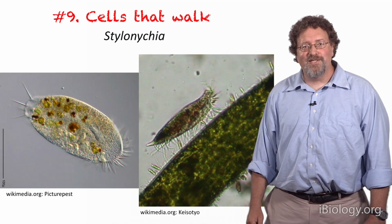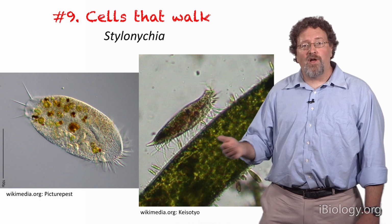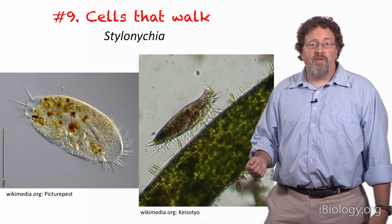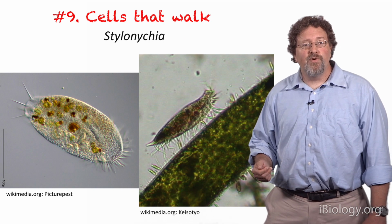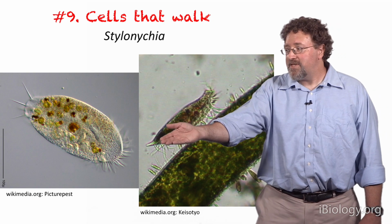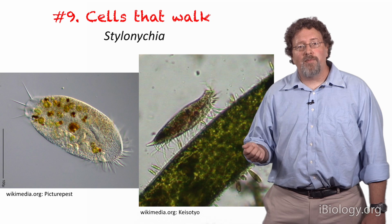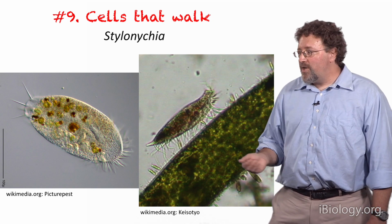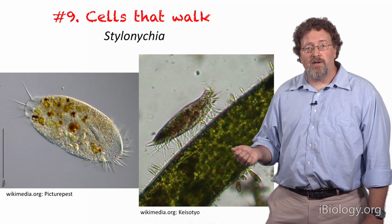Number 9, cells that walk. We're used to thinking about cells moving by crawling along a surface like an amoeba, or we think about cells that can swim through pond water. But cells have many other ways they can move. For example, this kind of cell here, Stylonychia, is a type of ciliate that's able to walk. It walks using clusters of cilia on the bottom surface of the cell, and as shown in the picture on the right, it can actually walk along leaves and branches inside the pond.